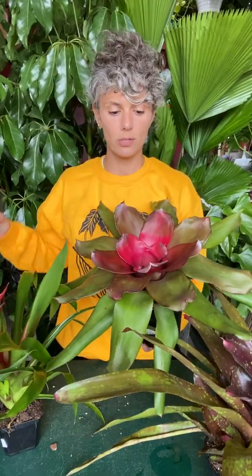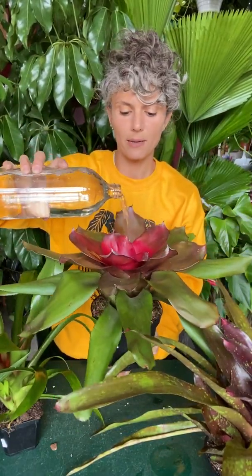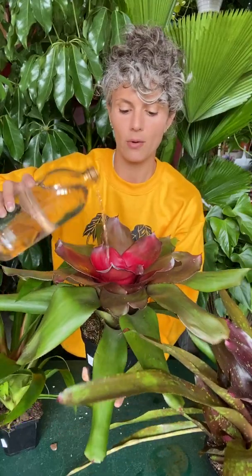So how are we gonna show this? I'm just gonna show you here. I would usually do this in the sink, but we're gonna fill up the crown. If you can see that, it creates this beautiful pool in there. And bromeliads do prefer rainwater, so if you have any way of catching rainwater, that would be fantastic.